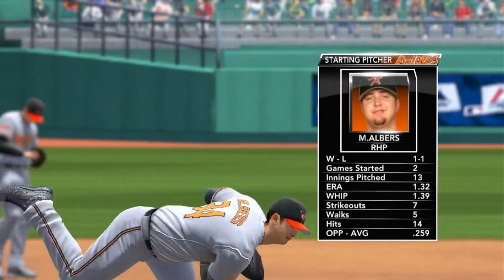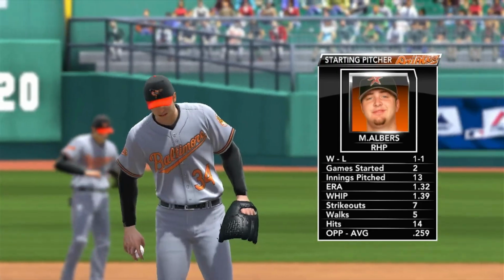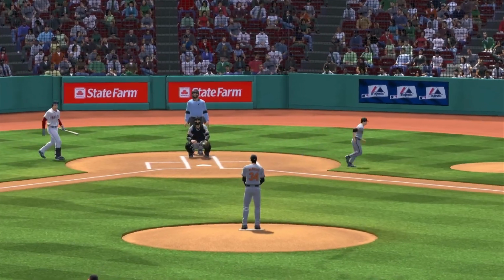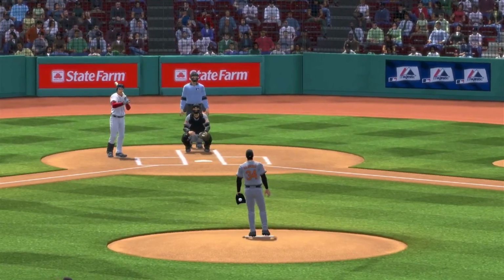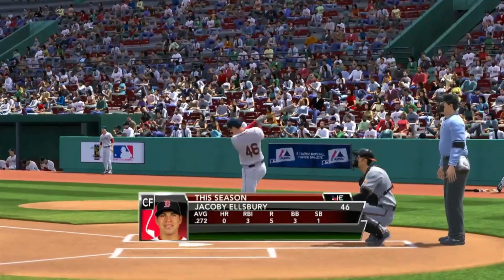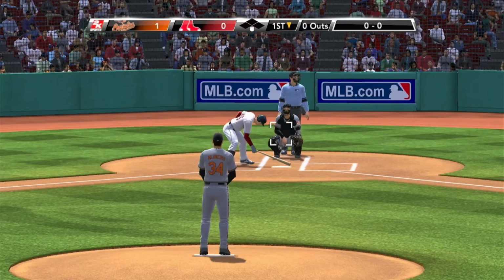And Matt Albers is the pitcher. He's starting the game for Baltimore. And Steve, as he faces these Boston hitters, what will be the focus? If he effectively uses all his stuff today, Gary, he's got a chance to be successful. But if he makes mistakes, this is a lineup that could capitalize on it and hurt him.